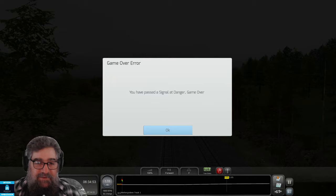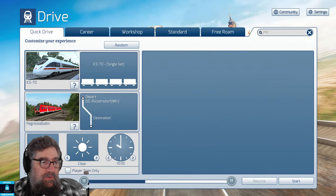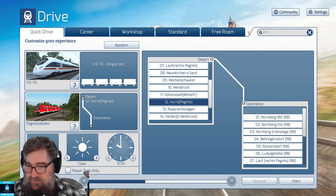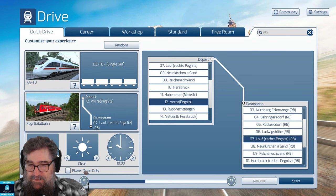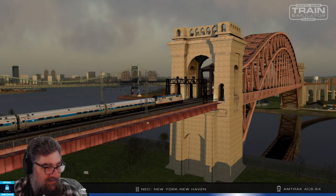That's probably enough of the ICE TD in the dark anyway. To have a look at the ICE TD properly, why don't we do a quick drive with the ICE TD? That might be a better idea. And let's run from, I don't know, Pegnitz to... Where are we going to run to? Lof. That'll do. We can have a look at it in the daytime. Did I set it in daytime? I hope I set it in the daytime.